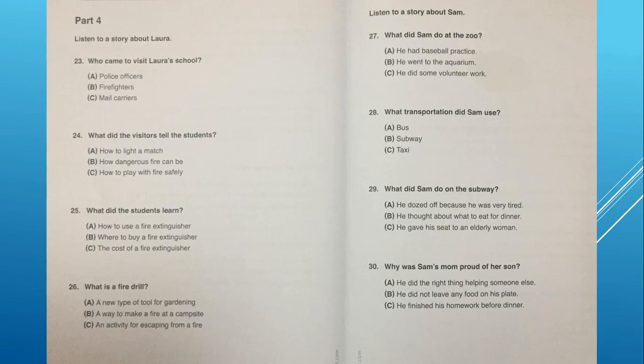Go on to the next page. Listen to a story about Sam.